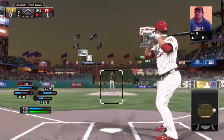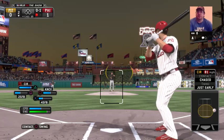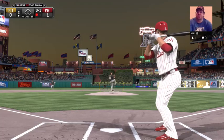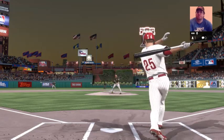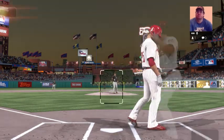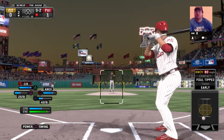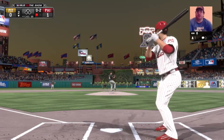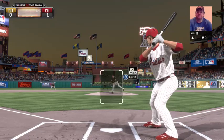September 9th in the season, so we've got 2.5 weeks to go. I'm tied for first place with the Nationals. And he just gets a piece there as this is chopped foul. Hoping by the end of this week I'll have this finished and then I'll be doing the postseason next weekend.